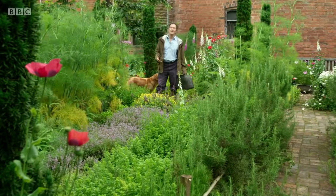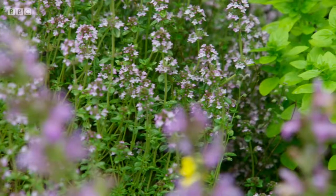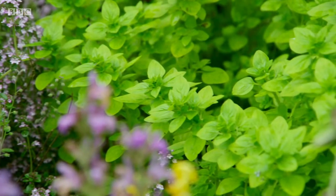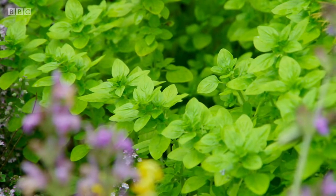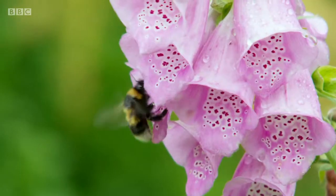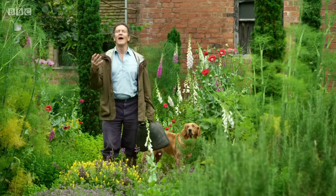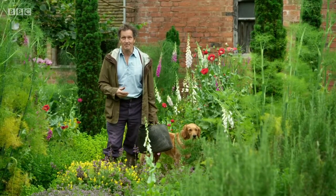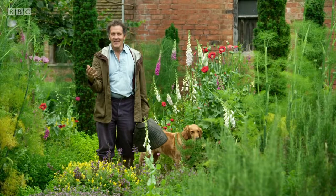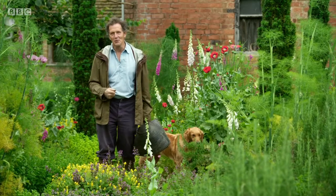The herb garden has come into its third season, and now everything has come together. The Mediterranean herbs like thyme and sage and oregano are lapping across the ground, and set against them are the poppies and the foxgloves in full, luxuriant English summer glory. Now, Adam has been to Worksop to visit a group who have found that by coming together and gardening as a group, every aspect of their lives has been improved.